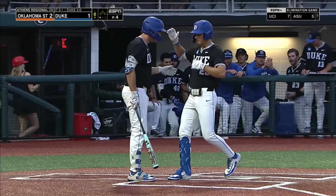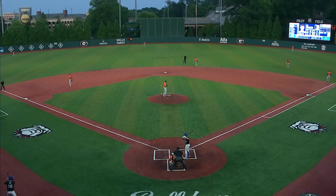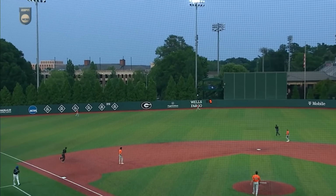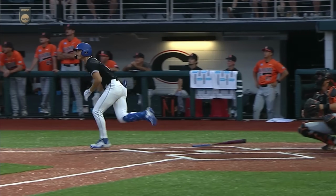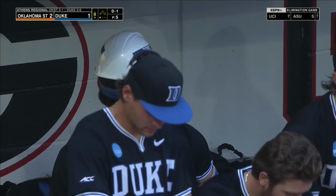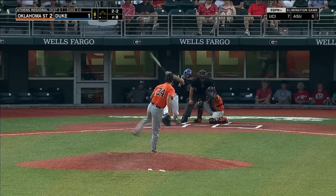Wow, did that one get out of here in a hurry. 103 off the bat, 422 on the distance. Goodness gracious. Center fielder Ritchie taking about three or four steps and giving up on it. Gracia putting his head down. He knew it. Lead cut in half. Duke, their blue collar moniker on the baseball team. They got a great performance. They've got a one-run lead over the premier power teams in the country.